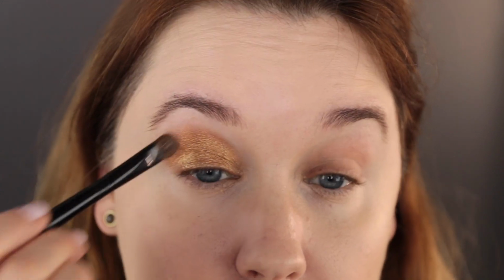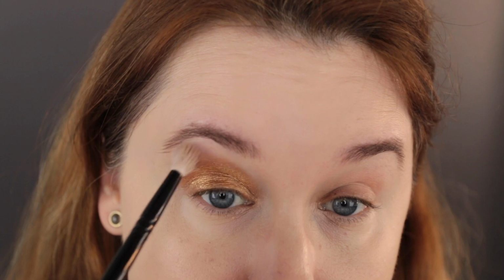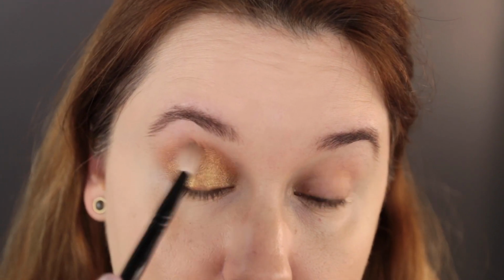And what I'm going to do is take a clean-ish brush, clean in the sense that I'm putting it on a paper towel and nothing's coming off, and I'm just going to diffuse the edges. I'm not looking for this to be a super dark look today. In fact, I've got some filming I need to do, and so what I'm probably going to end up doing is a look with this, keeping my eyes simple, and maybe changing out my lips.